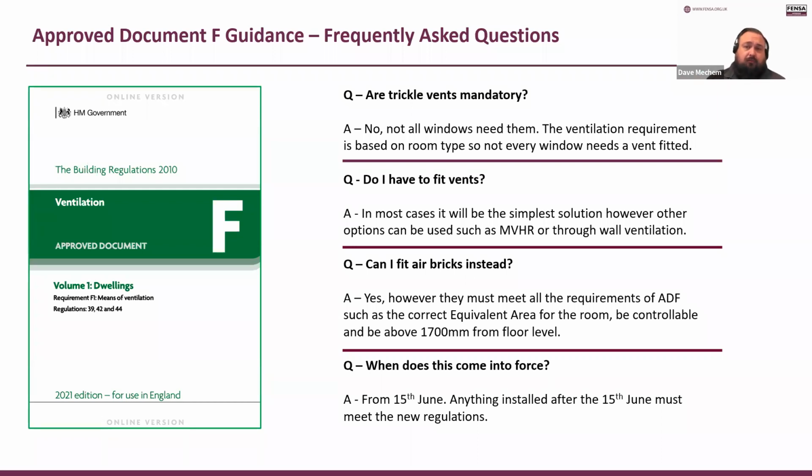You don't need to put them in halls, stairways, landing. Utility room isn't even mentioned in the regs. It's mentioned in the new build, but it's not mentioned in the replacement world. So not every window needs to have a vent fitted. It's the room that needs the vents.